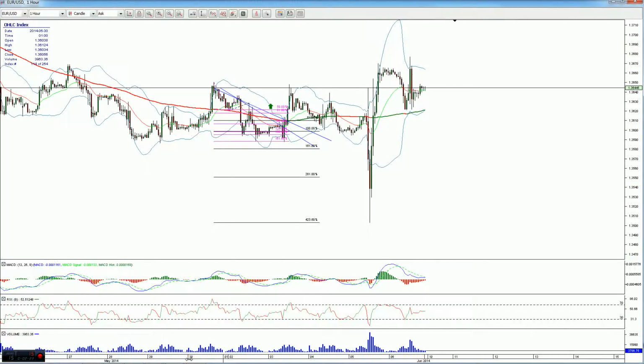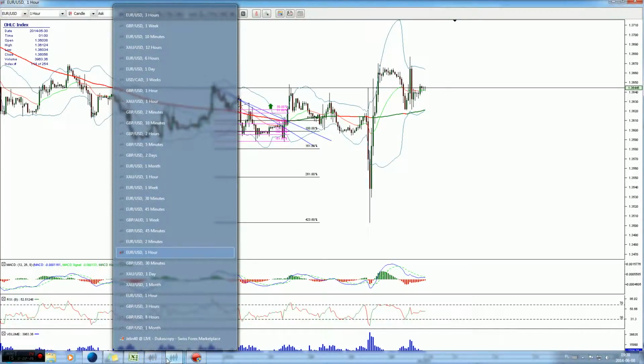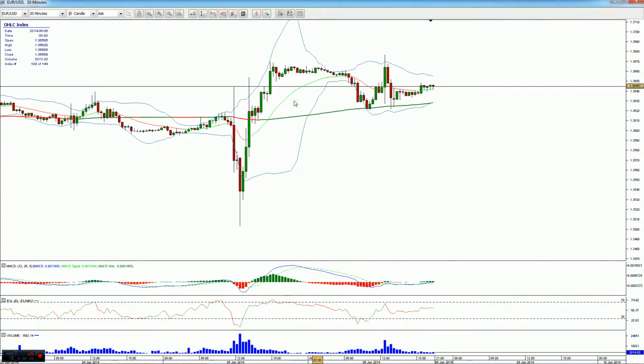Anyway, there is not much to do at the moment. So the best scenario, the best strategy will be just to wait for the market and trade accordingly to what you can see on the charts.